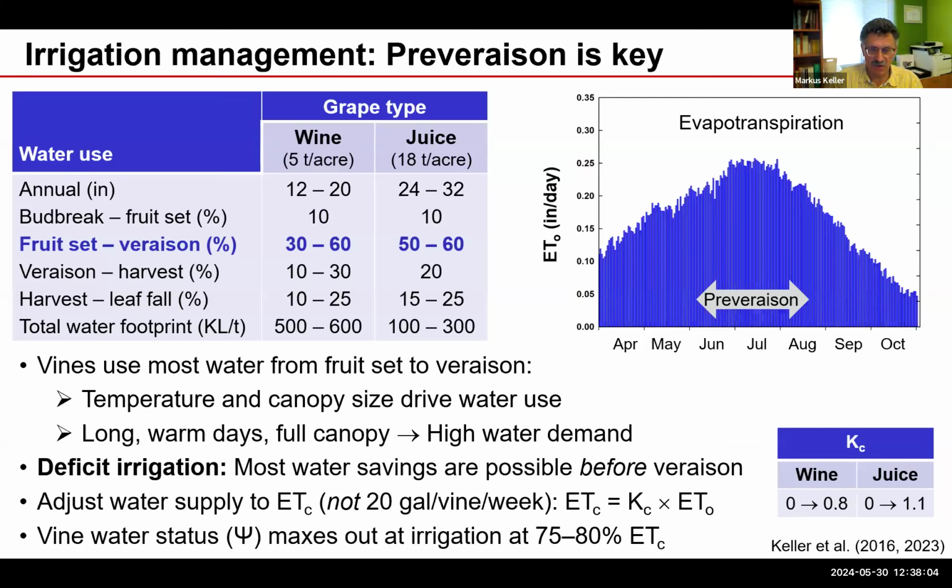So you can see that the crop coefficient, the Kc, goes from 0 at bud break, when there are no leaves on the plant, to about 0.8 at veraison in wine grapes, and about 1.1 soon after fruit set in juice grapes, and then stays relatively constant there until the leaves start to fall off and senesce.